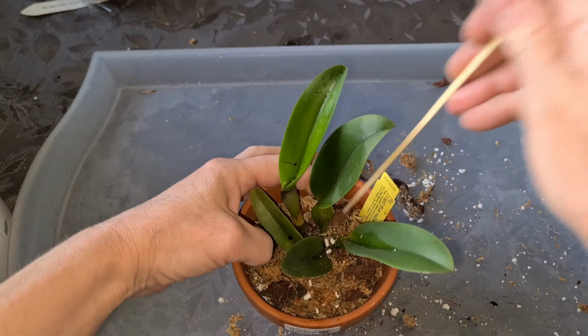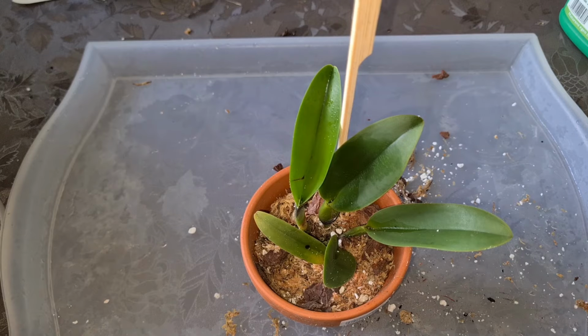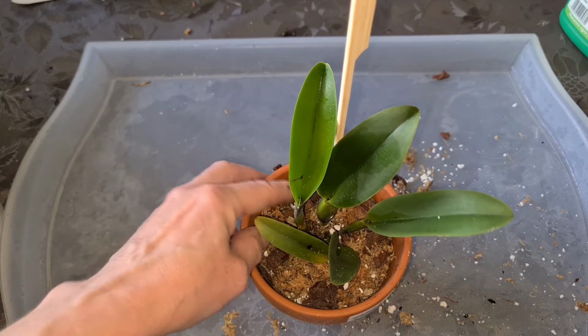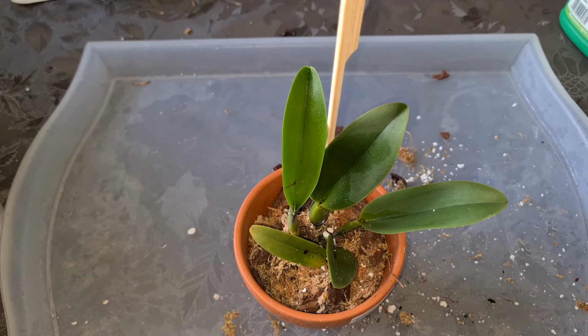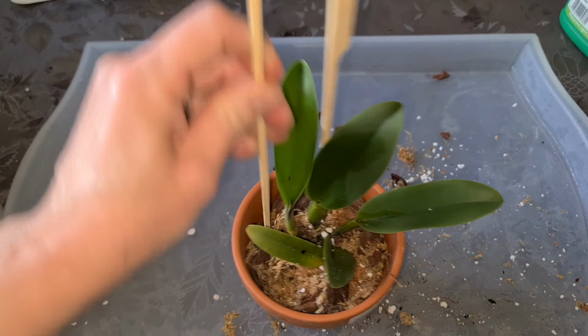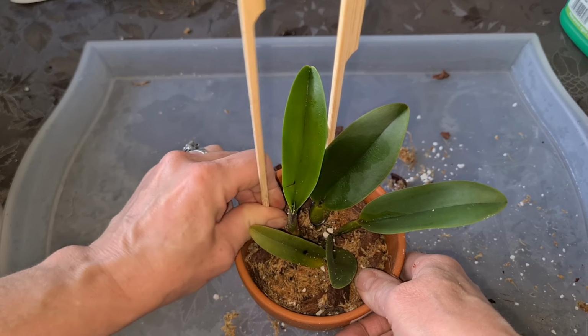You need to have patience when dealing with orchids. If an orchid doesn't bloom for 2 years, it's not doomed to be sold on eBay, and it's not doomed to the trash can either. It's doomed to you adding a little bit more patience into your life.